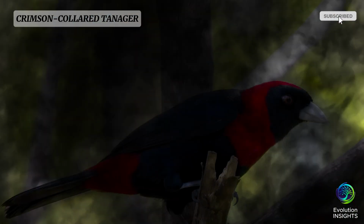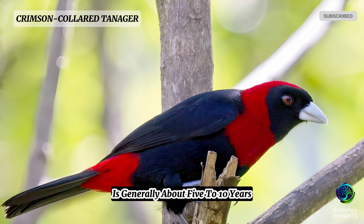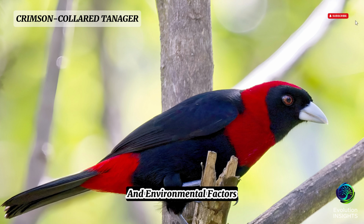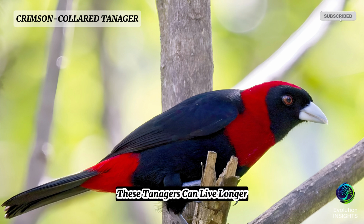The bright plumage of the adults and their strong territorial behaviors help deter potential predators during the vulnerable nesting period. In the wild, the lifespan of the crimson-collared tanager is generally about 5 to 10 years, though this can vary depending on the presence of predators and environmental factors. In captivity or in protected areas with fewer threats, these tanagers can live longer, sometimes exceeding 10 years.